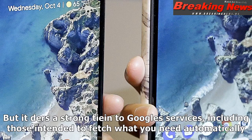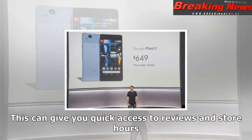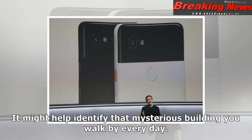A visual search engine. The Pixel 2 comes with Google Lens, a way of searching Google just by pointing your camera at a landmark, object, or storefront. This can give you quick access to reviews and store hours. It might help identify that mysterious building you walk by every day. Google Lens will also pull out web addresses and phone numbers from signs so you can browse or call with just a tap.